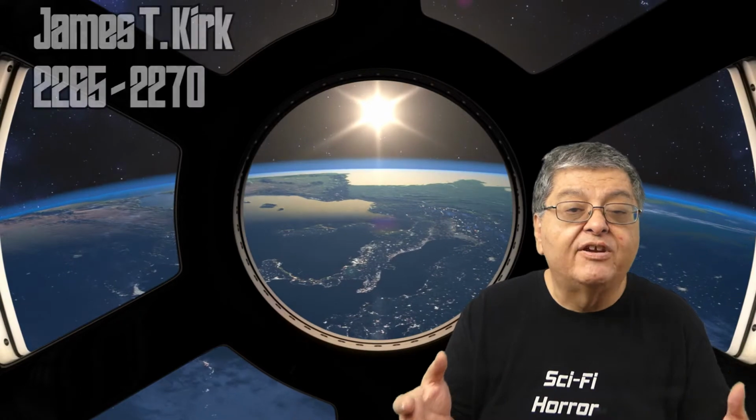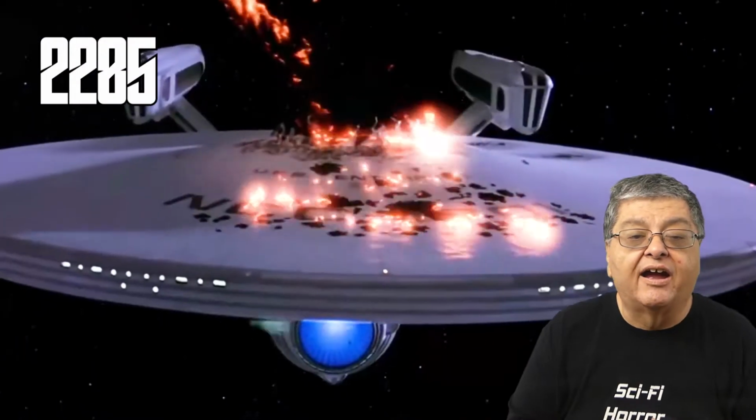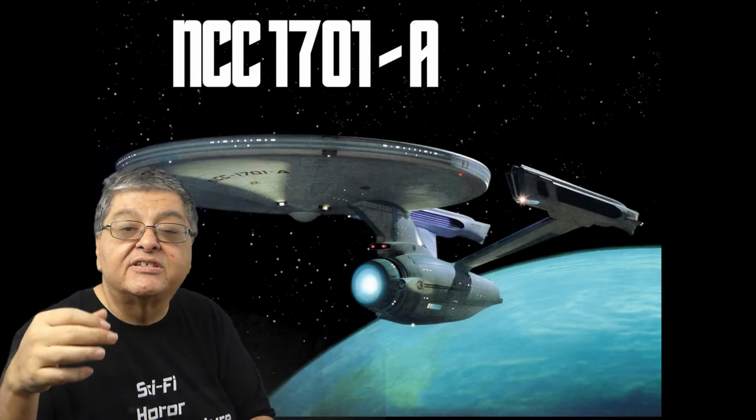and exploration thanks to improvements and at least 2 refits. However, the ship's most enduring reputation came from a 5-year voyage, 2265 to 2270, under Captain Kirk's leadership. Now, Kirk activated the ship's auto-destruct procedure to prevent the Enterprise from falling into Klingon hands above the Genesis planet in 2285, and the Enterprise was destroyed. Now, the USS Enterprise A quickly took its position.